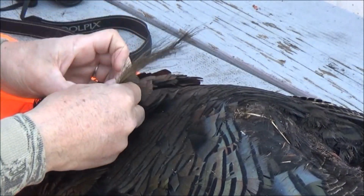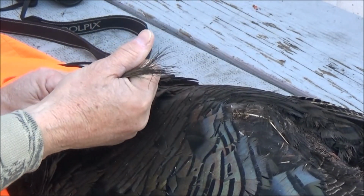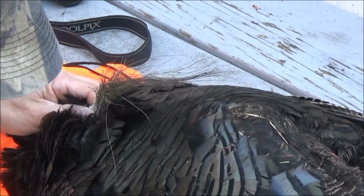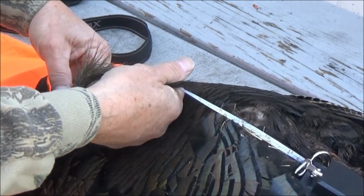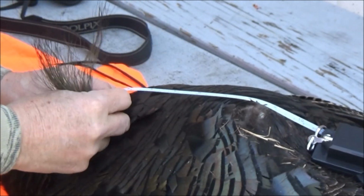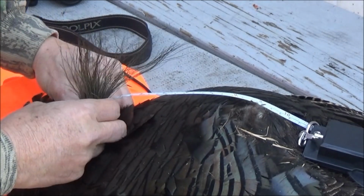Let's check out that beard. That beard's a little scraggly. It's kind of broken off, but we still take the longest strand for scoring. I'm guessing it's gonna be about 8 inches. Let's get her checked out. You take it right from the base, which is right here. See what the longest strand comes out to be. Hey, maybe I'm gonna be a little short. Let's get that down to the base. Right, there's the base.